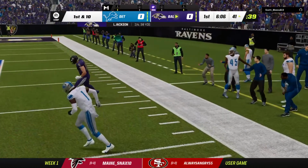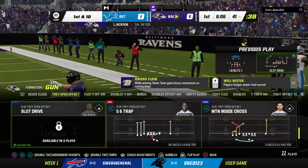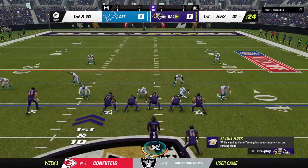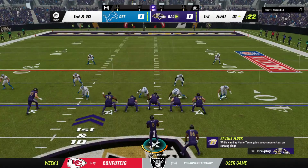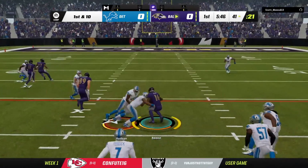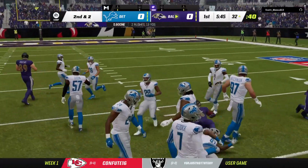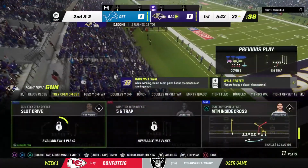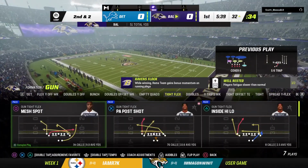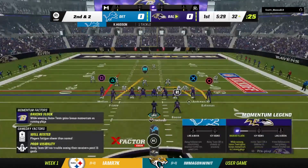And he'll be out of bounds just shy of the 40. Good work after the catch. Going to net him 23 and a first. They'll run with Boone here. And down inside the 35, he goes to the 32-yard line. Just what you want on a first down run, gaining 8 yards. And it's 2nd and 2.